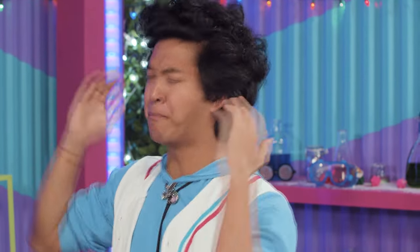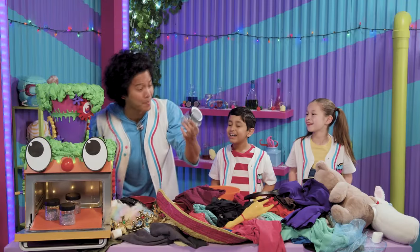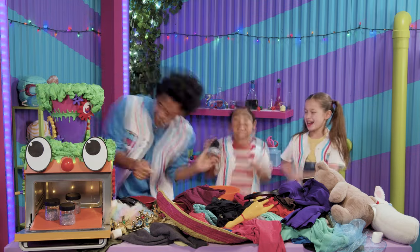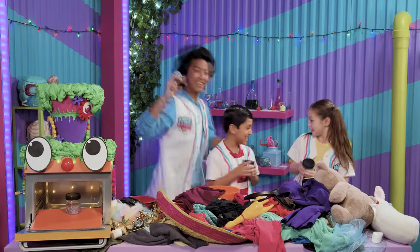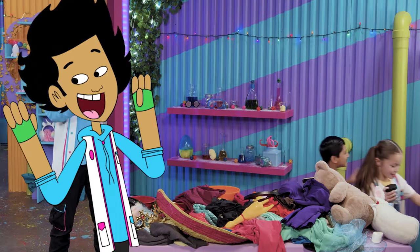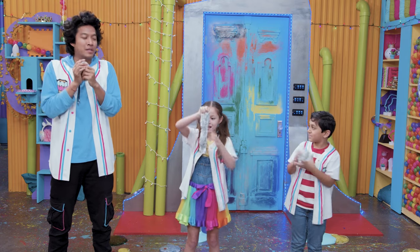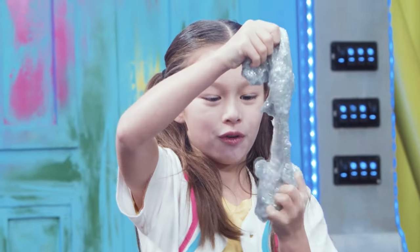We did it! We found all the ingredients for the perfect 5-cent slime. Let's play with it and have a good time. Yay! Okay, let's go. Look at this. It smells so good. This is cool.